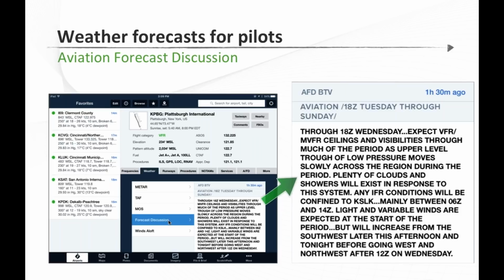A very common one you'll see, especially in the summertime, is the VCSH, showers in the vicinity, a very broad forecast item that could mean a lot. It could mean convective weather, could mean light rain showers. And as Scott mentioned, numerical weather models can't predict exact locations of this weather. But what you can start to read here in this aviation forecast discussion is the timing of these weather systems, when they're going to move through, and again, the confidence level of the meteorologists and what they were thinking when they developed that.